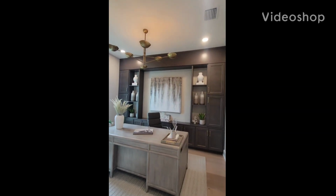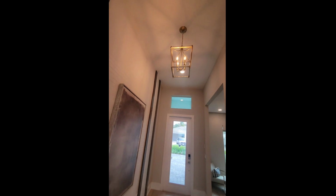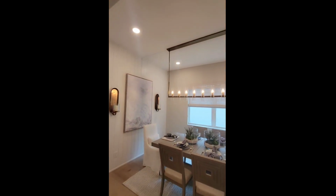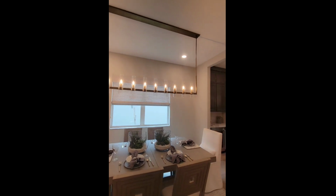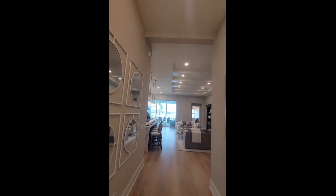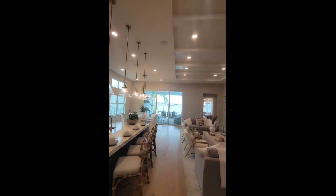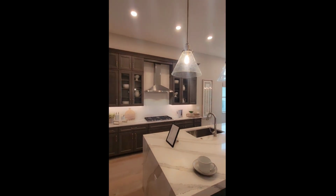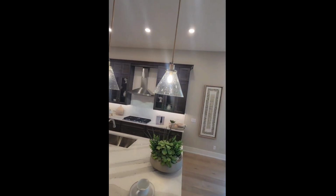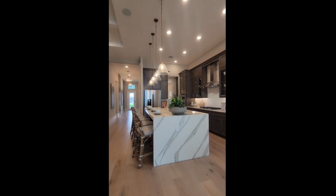Welcome to your exclusive tour of these luxury model homes nestled in the heart of Naples, Florida. Designed with elegance and comfort in mind, these homes offer the best of modern living and high-end finishes. As soon as you step inside, you're greeted by an expansive floor plan that seamlessly blends the living, dining, and kitchen areas. Perfect for entertaining or relaxing with family, this spacious layout creates a warm and inviting atmosphere.